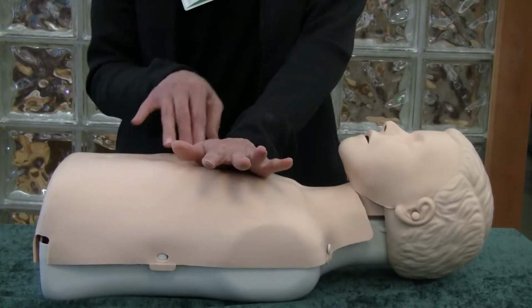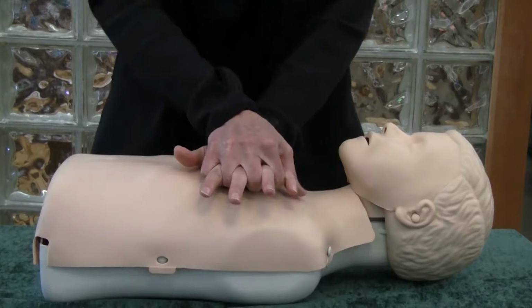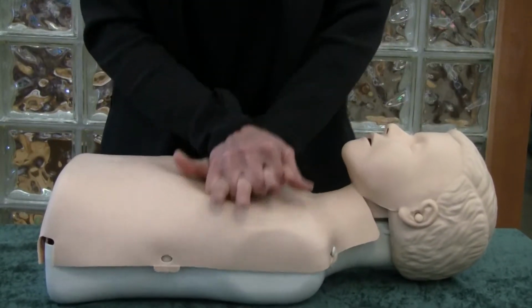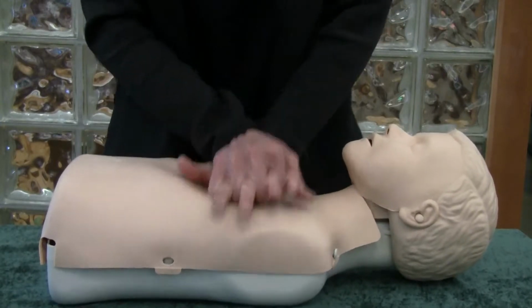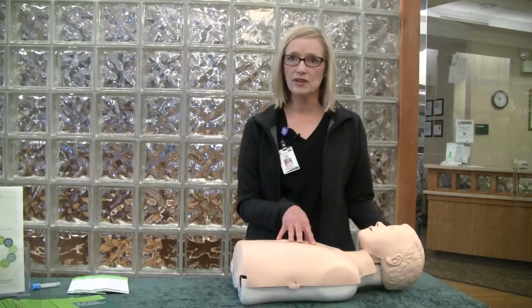And once you find the breastbone, you put the palm of your hand above that and lock your hands together, and then you're going to press really hard and fast in the center of the chest. And you want to press about 1 inch to 1.5 inches deep. That will circulate the blood that is sitting in the heart, in the chest, and it can save someone's life.